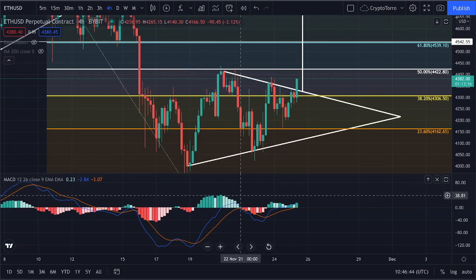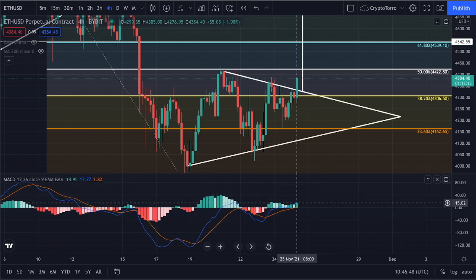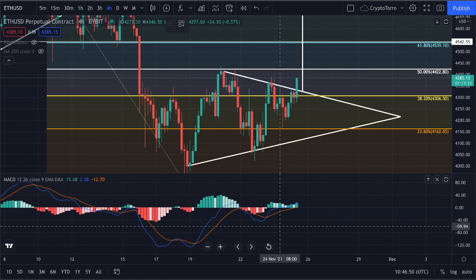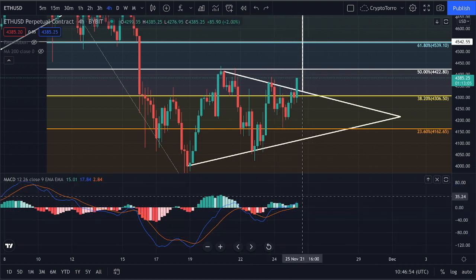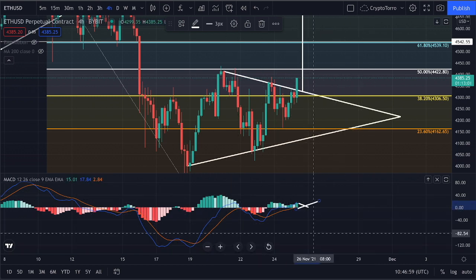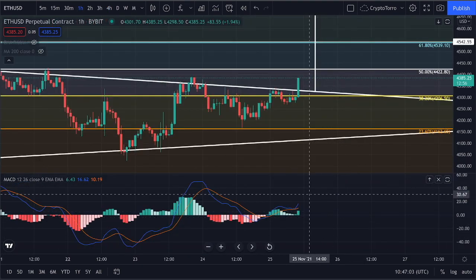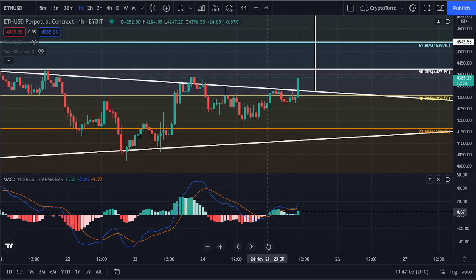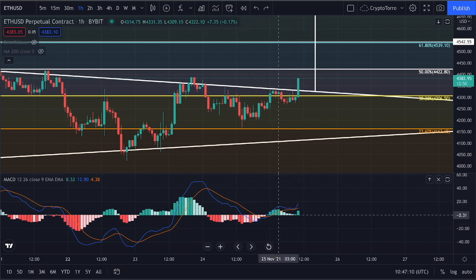On the 4 hourly, you can clearly see that we are seeing right now an increase in momentum. We are seeing a continuation of momentum towards the upside. We are not seeing any type of momentum loss, so this does actually look very good, and we are not expecting any type of crossover on the MACD. So the MACD is actually looking quite good. If we take a quick look at the 1 hourly time frame, we're seeing exactly the same. Previously, we were heading towards a crossover on the MACD, but we have seen right now a momentum continuation.